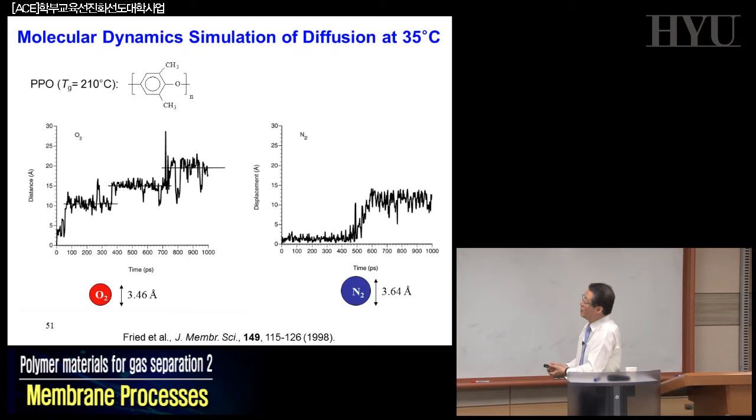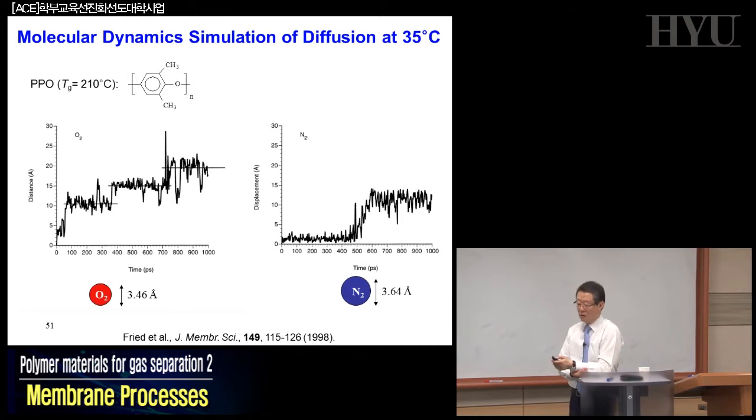In the case of polyphenylene oxide, they can do the molecular simulation using the Monte Carlo simulation or various molecular simulation packages, and it's been known for the last 20 years that as you increase the time of your simulation, there is a jump length or distance, moving the distance from here to here, and so on.